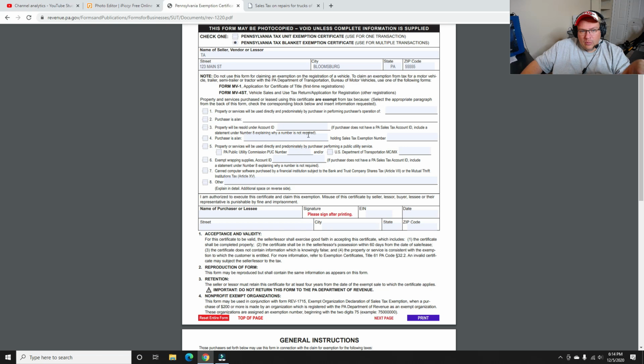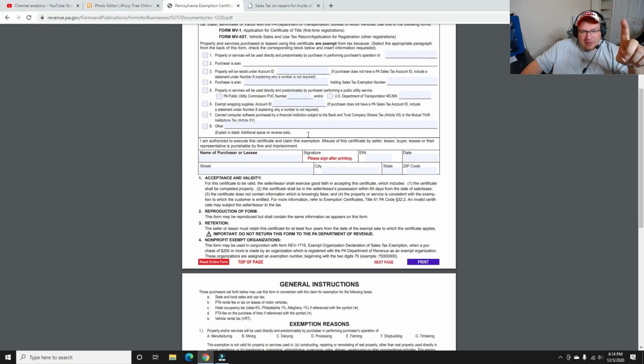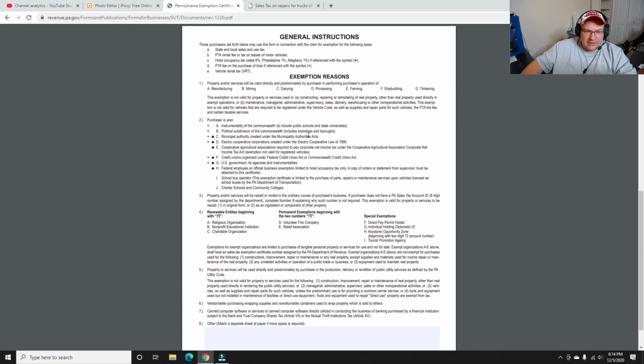Before we determine which one pertains to trucking here, let's go to the instructions. Like I say, always read the instructions. So we're just going to skip down here a little bit to general instructions. In the general instructions part here, it talks about which tax you want to be exempt from. Well, we checked that at the top, sales and local use tax. Let's go to section 1 here.